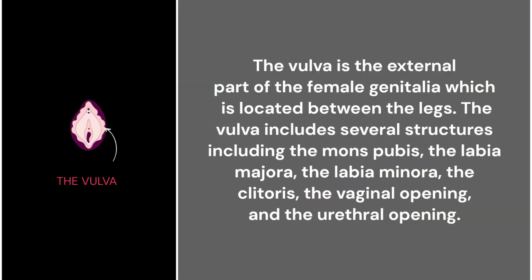74. The vulva. The vulva is the external part of the female genitalia, which is located between the legs. The vulva includes several structures including the mons pubis, the labia majora, the labia minora, the clitoris, the vaginal opening, and the urethral opening.